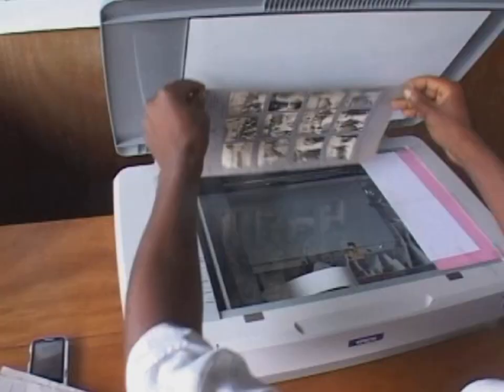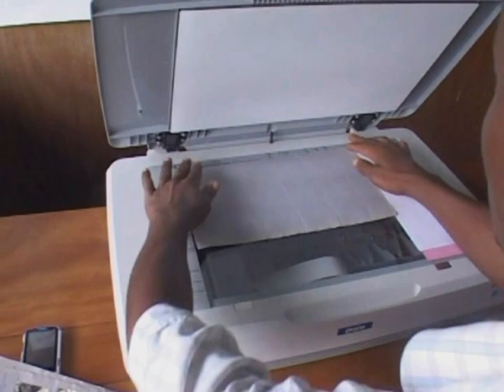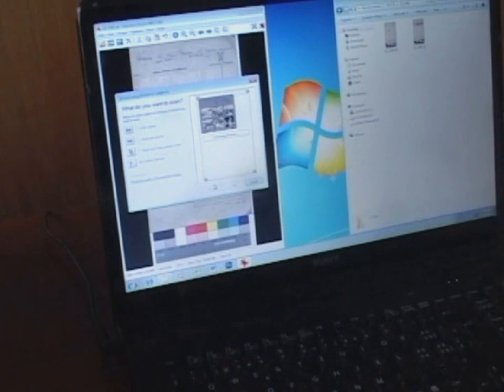Here is the scanning station for the ground sheets that have been brought from the archives, after which the pins have been taken off. While scanning them, we take the papers, we put them inside the scanner, then we close, we make sure they are placed properly, then we come to the computer and we search for the scanner itself, which has already been installed.